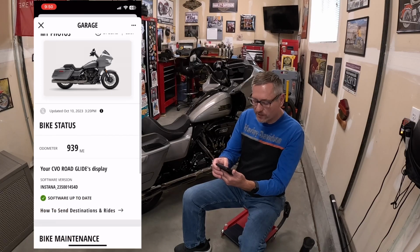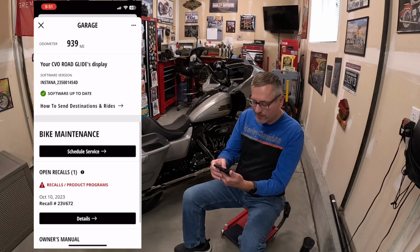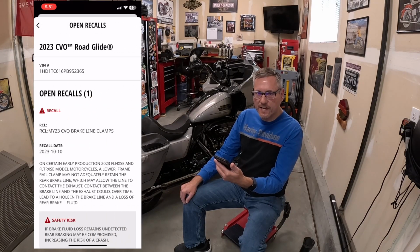You can see your current odometer, you can see your software version, and if it's up to date, that's very handy. And then down below here, you can see we have an open recall, October 10th. So we can see the details of the recall here.